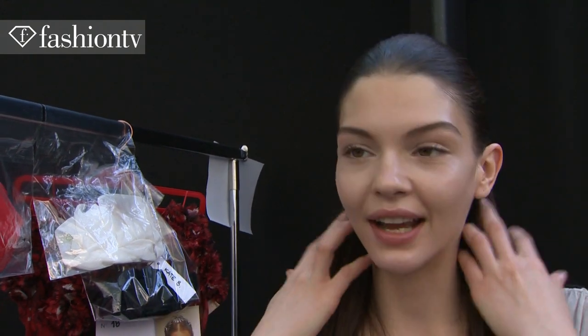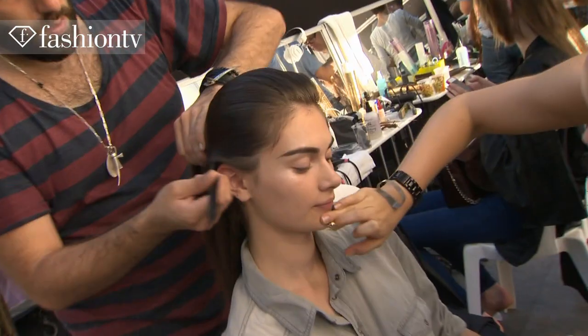I love my hair. I feel like I'm a princess. I feel like I'm Rapunzel because my hair is really short and now I have long hair. I really like it.